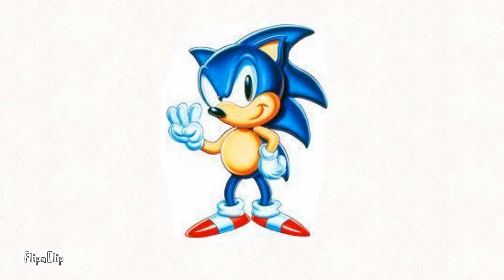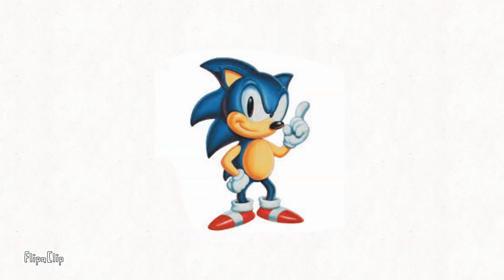Let's move on. This Sonic is called Classic United States Sonic. This Sonic is illustrated by Greg Martin and was mainly just used for American Sonic box art. Oh yeah, rip Greg Martin. Anyway, so this Sonic literally looks like he came straight out of the 90s. Well, because he did. He came from 1991.